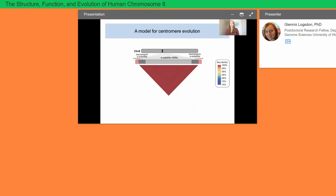So with all of this combined, we were able to establish a model for centromere evolution. We think that human alpha satellite higher order repeats are born in the core of the centromere, and they push the older ones to the edges to form this unique mirrored symmetry and layered nature that we observe in all of the human primate and non-human primate centromere assemblies.